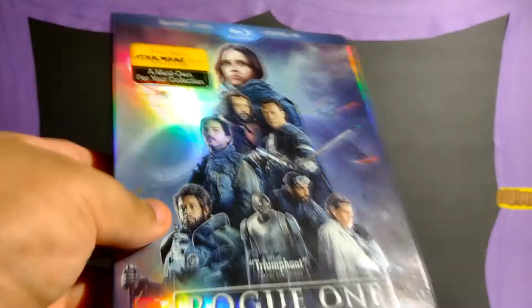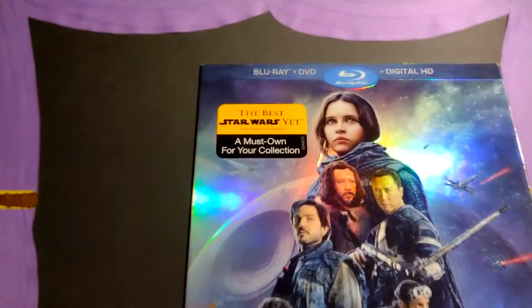Obviously, it was 2016 when this came out, 2017 when I saw this in Target, and so I didn't know what the Star Wars franchise was going to be like. The Last Jedi was about to come out, and everyone was still excited about it. To be honest, I still don't hate that movie.